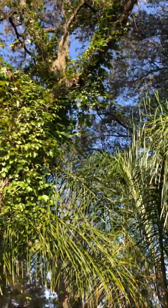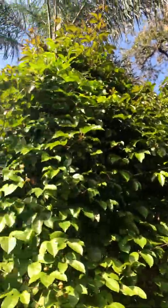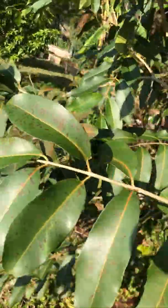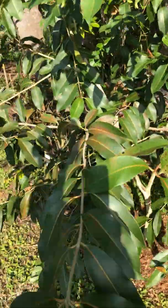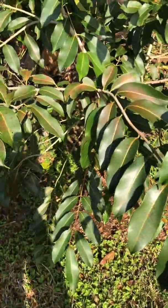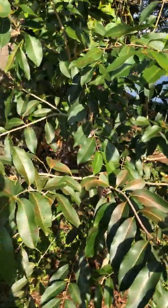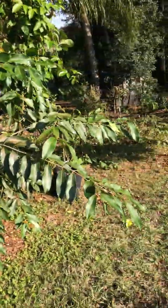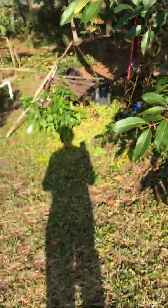This is all passion fruit up here. I picked up some passion fruit off the ground this morning, but the passion fruit grows all up these trees. This is a jamun, which is like a black plum. This is the first year this tree's really started to grow, so I suspect that this might be the year that it actually flowers and we get some fruit from it.